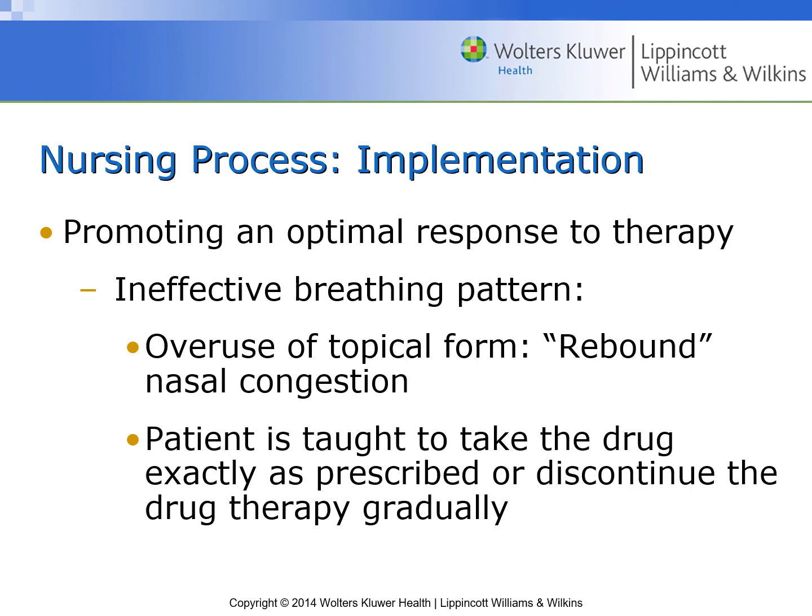Promote an optimal response to therapy. Ineffective breathing pattern: overuse of the topical form. Rebound nasal congestion. The patient is taught to take the drug exactly as prescribed or discontinue drug therapy gradually. Remember, we talked about some patients who have shortness of breath and respiratory difficulties, and they may overuse these decongestants and other forms of treatment for allergies, thinking that if they take more, it will be better. But actually, taking more can cause rebound effects of these medications and other issues.